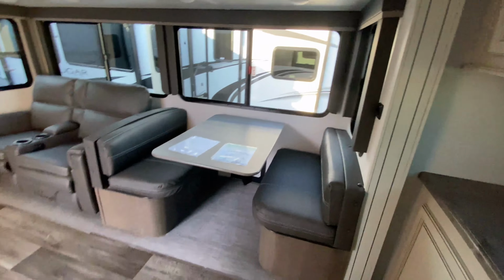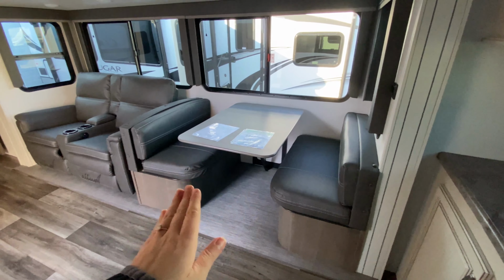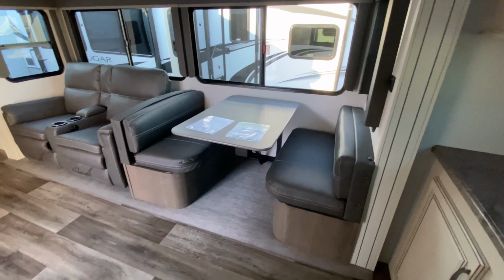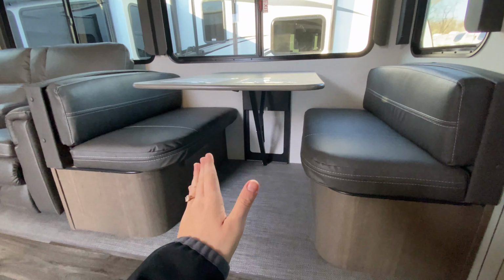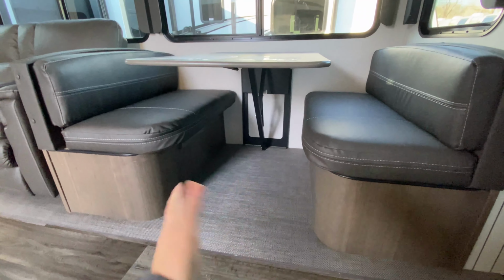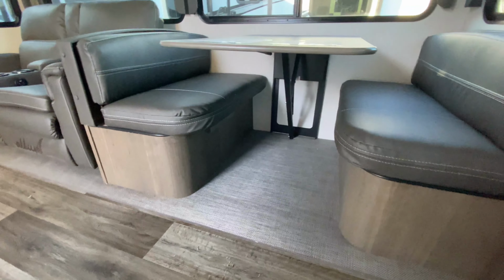And then turning around, not far from your kitchen is your booth dinette. So this will convert into a sleeping space for your kids or guests. And I love that the legs of the table are mounted against the wall, so you don't have to worry about your knees knocking against it if you are a taller person. And then also in this slide out, this is not carpet, it's like an outdoor rug material, so you can sweep up pet hair really easily.